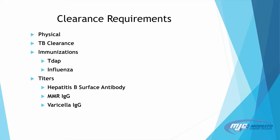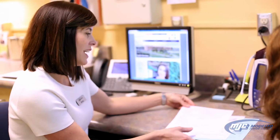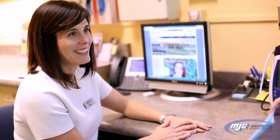and varicella viruses. You may obtain any of the items needed for your health clearance from your primary doctor, a community clinic, or the Health Services office. However, you can only obtain the health clearance golden ticket from the Health Services office. We strongly recommend that you come to our office and have a consultation with one of our nurses, even if you wish to obtain your clearance requirements through an outside provider. This way we can help guide you through the process and minimize any chance of errors.